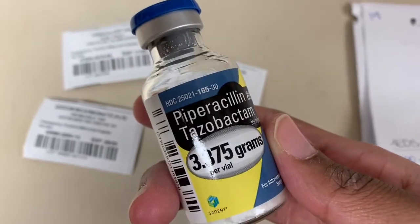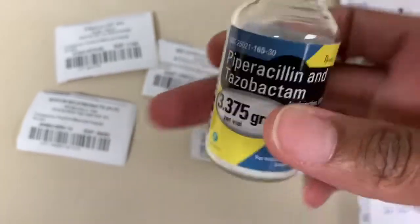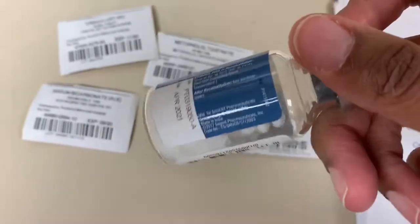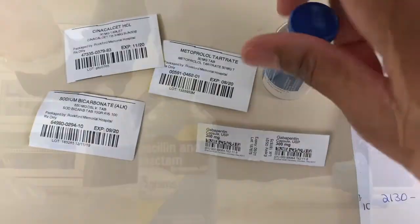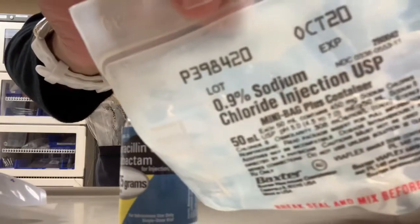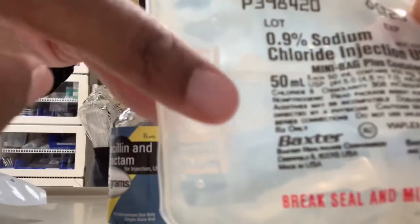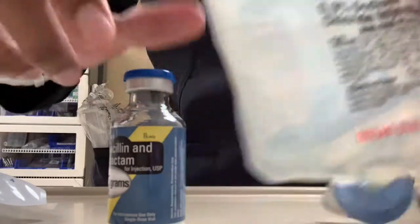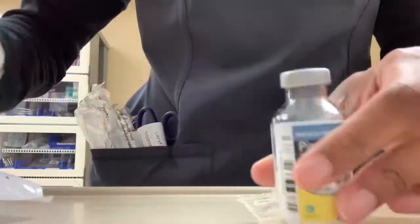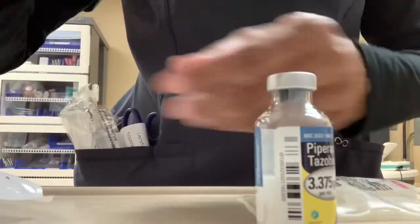Another name for this is Zosyn. So I'm gonna mix this up and I'll show you how I do that. Right now it just comes in a powder. Okay, so the order is to mix it in a 50 milliliter bag. So that's what I got. So I'm gonna take this off, clean the tip with an alcohol swab.